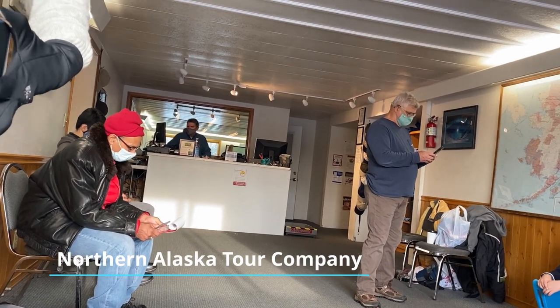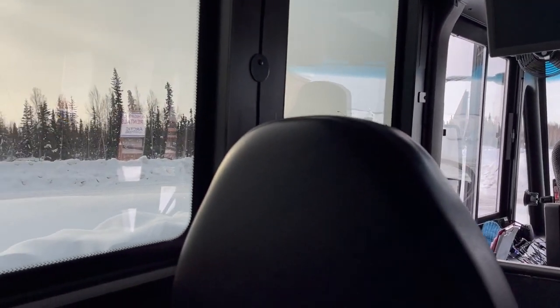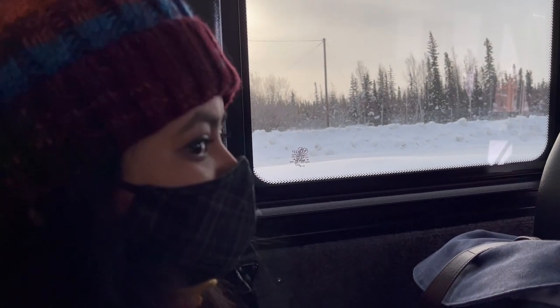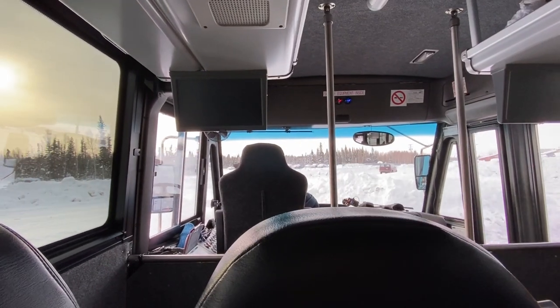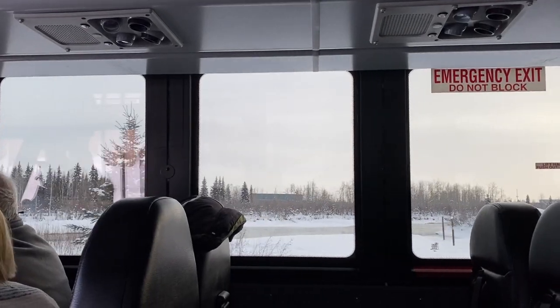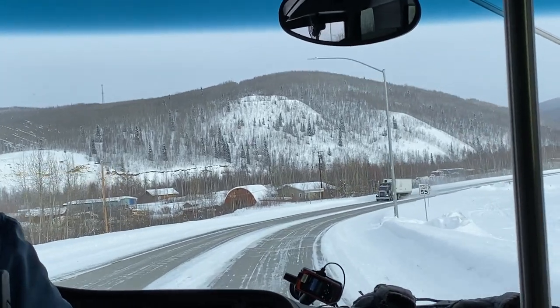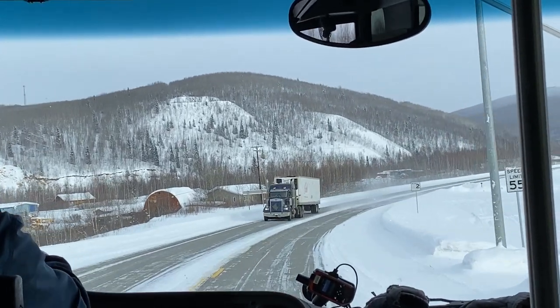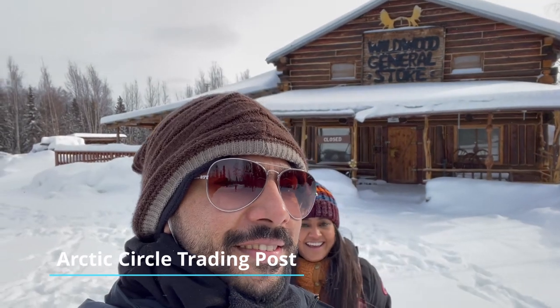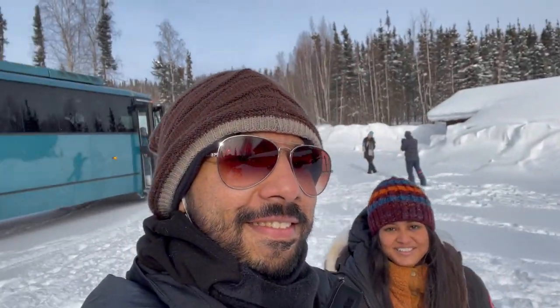On the third day of our Alaskan journey, we did an epic 14-hour Arctic Circle Aurora drive tour with Northern Alaskan Tour Company. After a brief intro session, we got onto the bus, chose our spots, and began our adventure. The first stop was at Arctic Circle Trading Post, where later in the night we saw some northern lights as well.